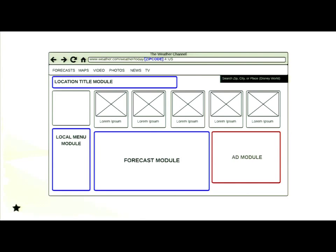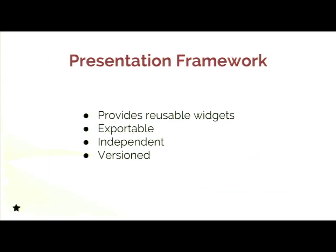So again, I just wanted to summarize what we've all gone through. We have little panels, those little widgets we talked about. These widgets on this page, outlined in blue and red, are actually presentation framework modules. The presentation framework system was built to serve these. It creates panel panes that are independently renderable, reusable, and exportable. That is to say, you can deploy them in Git.